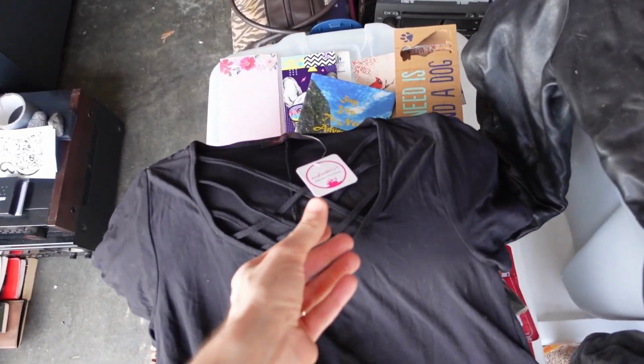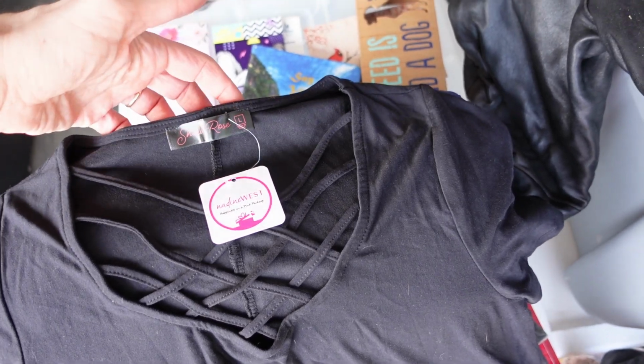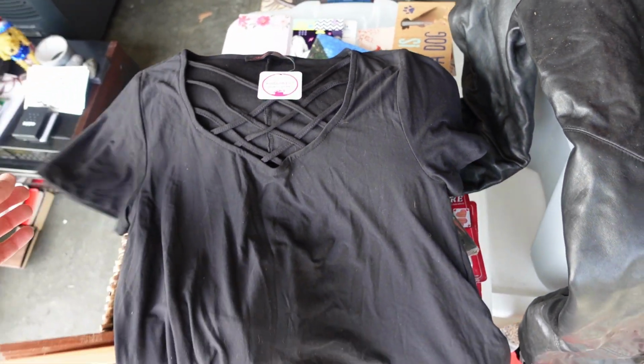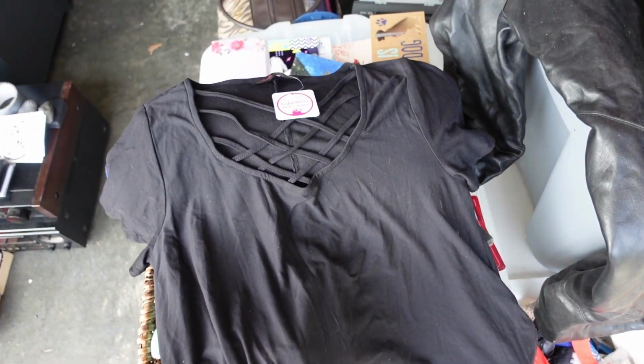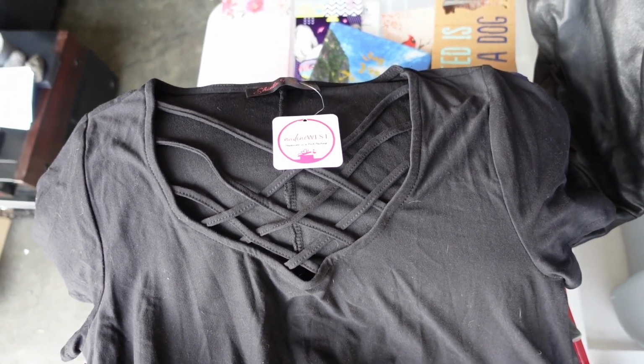Here's another brand new item we pulled out of here. This is a Nadine West. We find quite a few of these Nadine West items. Sheila Rose is what it says here on the tag, size large. Just a basic black short sleeve dress. Never been worn, new with tags. I guess probably worth $10 to $15. But we'll put it in the stairwell with other new stuff.